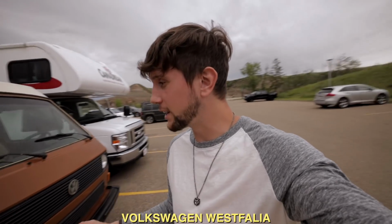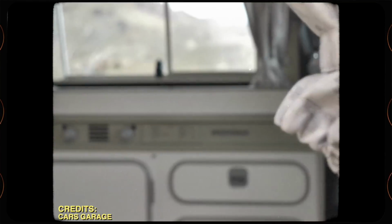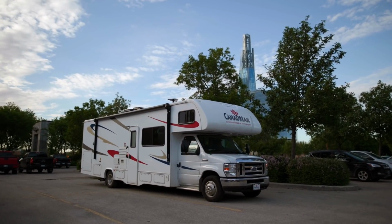This is a Volkswagen Westfalia, and this is kind of like the typical hippie van. It's very simple. You have a pull-out bed, you've got small countertops, and what makes this car so iconic is that the top actually pops up a little bit, and it gives you this angled roof. So it's very iconic, but by no means does it have the convenience that this car has.